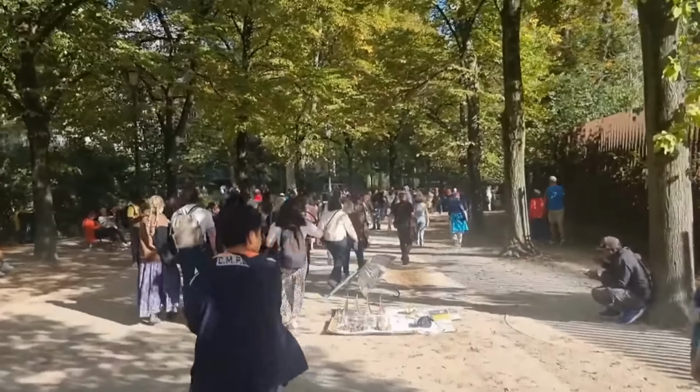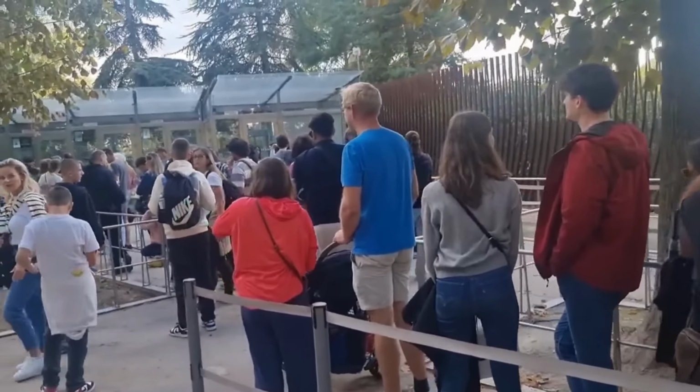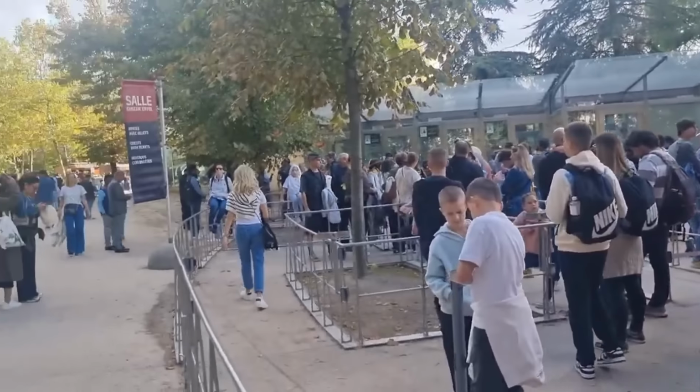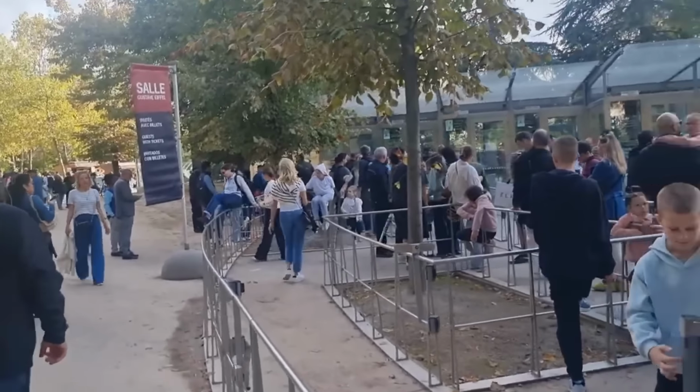What do you think? Eiffel Tower or Blackpool Tower? This is a queue to get in. I'm assuming this is a queue to get up the top of the tower. And it's about 5 o'clock. There's still a lot of people in the queue, as you can see.